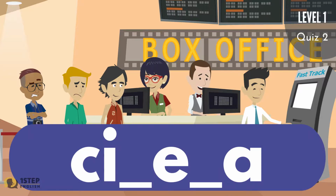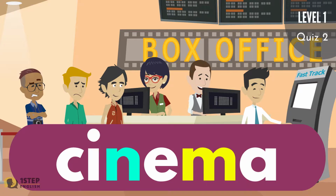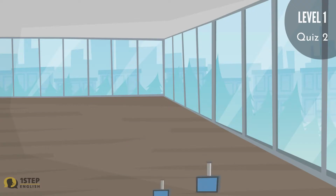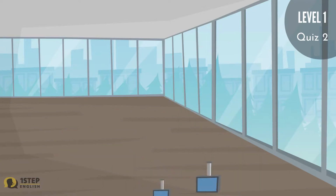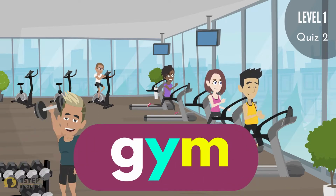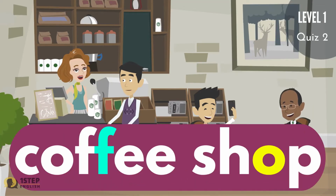Number 5. Cinema. The missing letters are N and M. Cinema. Number 6. Gym. The missing letters are Y and M. Gym. Number 7. Coffee shop. The missing letters are F and O. Coffee shop.